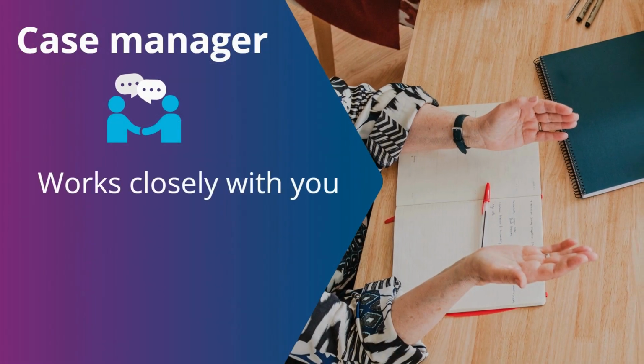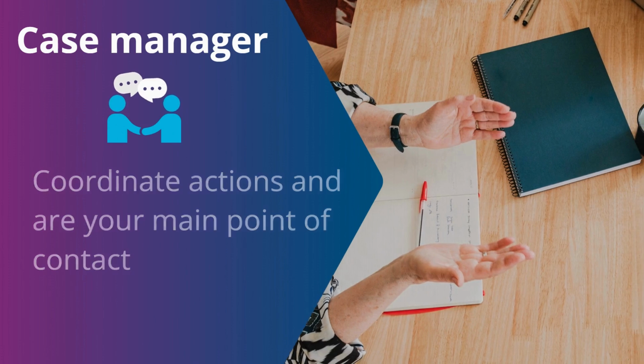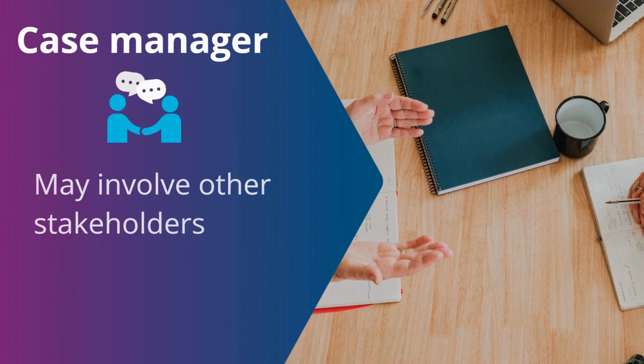A case manager works closely with you. They coordinate actions and are your main point of contact. We may also involve other stakeholders, such as the Department of Health, Disability and Ageing, to help resolve complex risks.